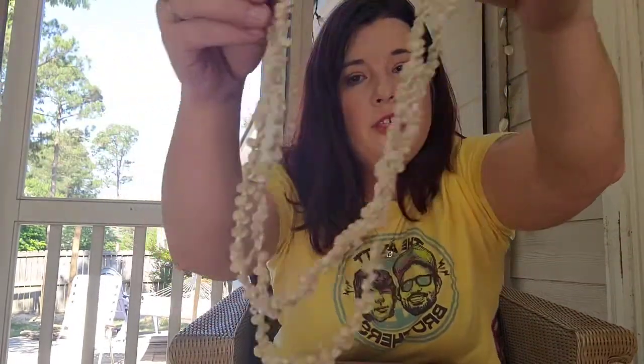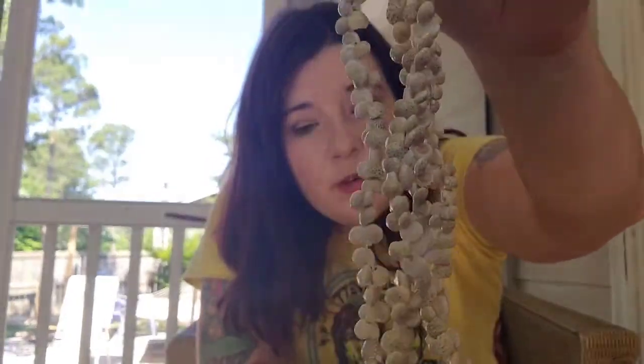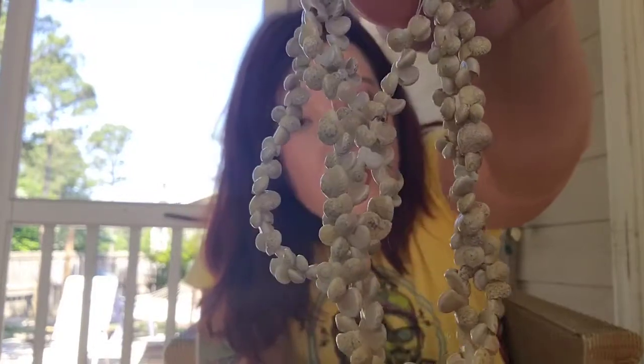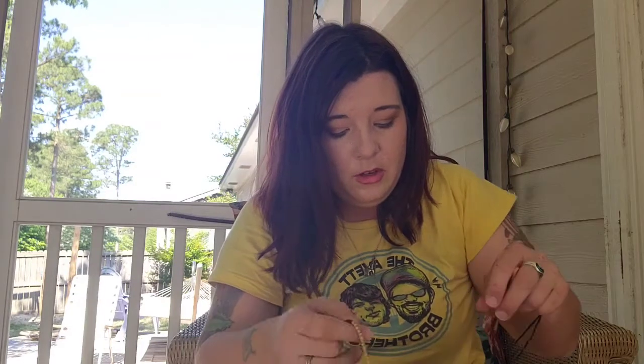Then we've got another seashell bracelet. So I have a lot of these. I don't know what I'm going to do with them. I'll either lock them up with some other things, or I'll put them in a craft lot. I haven't decided yet. There's another one. Kind of beachy, summery, hippie vibes. Maybe I can lot it up with some jewelry that fits that theme, and if not, I'll just put it in a craft lot.